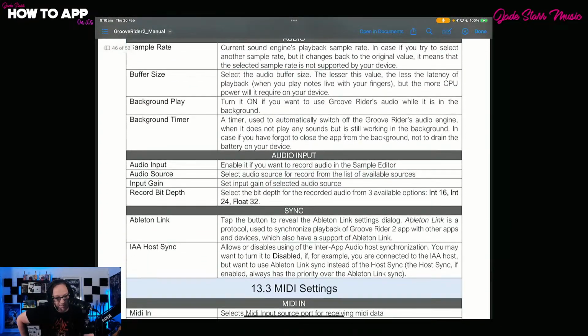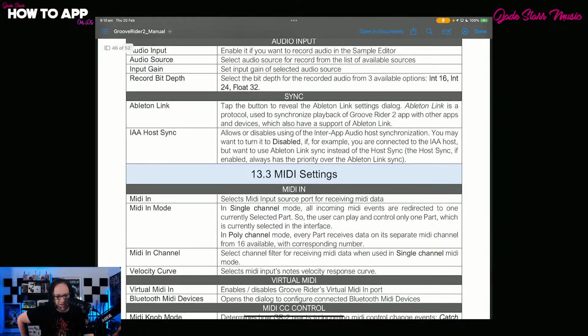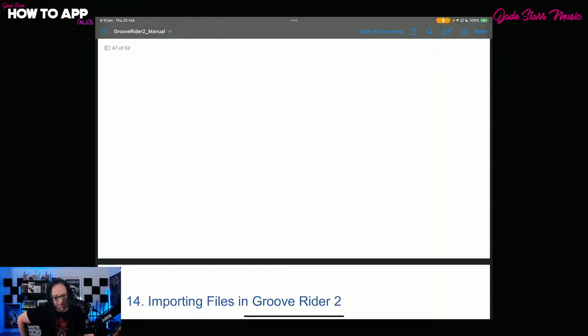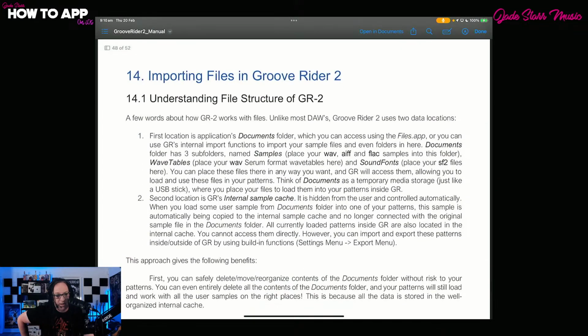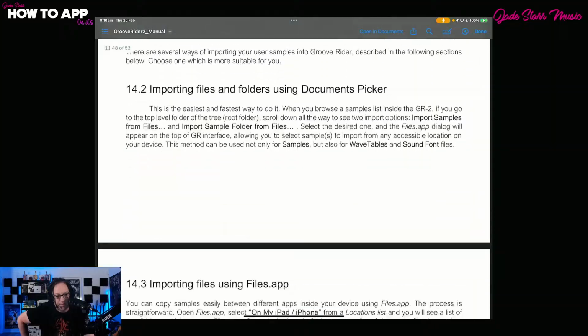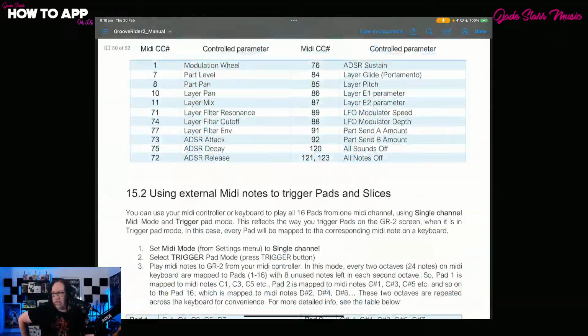Audio input, interrupt audio host. Tell you what I wanted to find, but I can't see. Importing files. I think we're good.